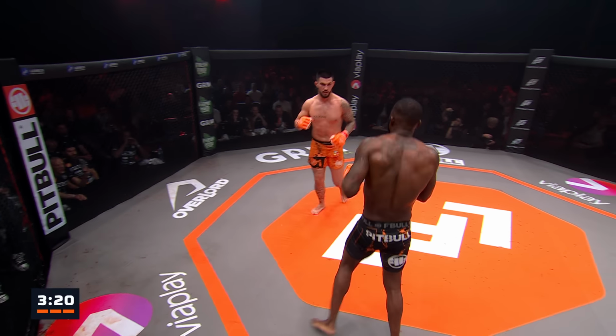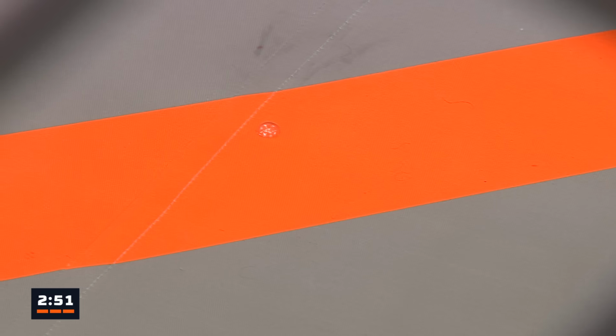Good defense though by Kuku. Can he lock his hands and finish? Yes, he does. And Kuku's looking for the guillotine here. And he would try to use it to sweep. Binder's out. It's impossible to finish the guillotine when you are stuck against a fence like that. And there's a contact. There it is. Look at our camera team.